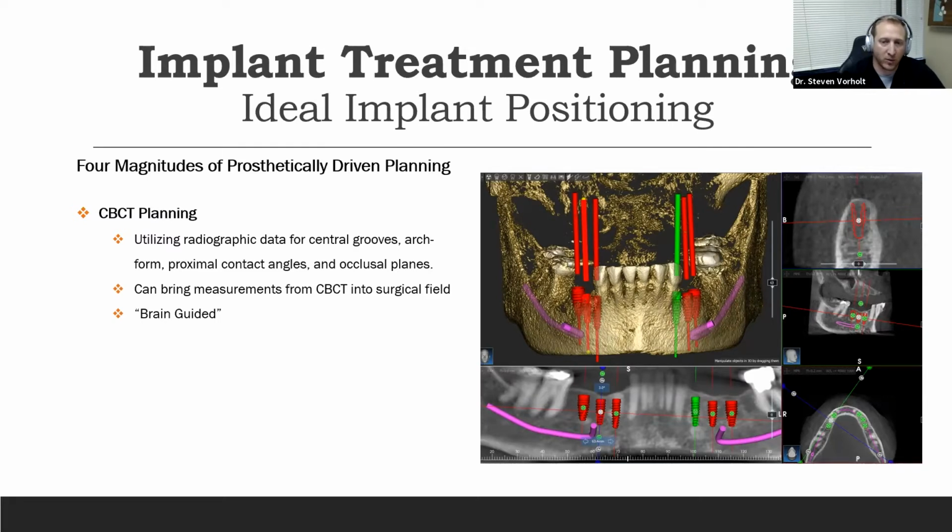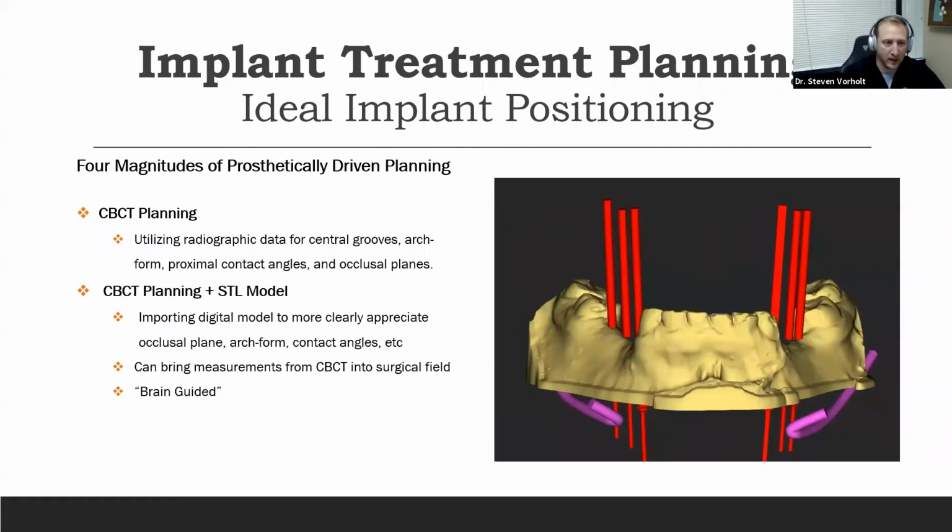So this is what some will call brain guided, which means I'm able to look at my cone beam software in the operatory, make measurements, double check different things and spacings and nerves and arteries and plates and whatnot, and then go to the patient's mouth and bring that information with me in my brain, right? We can also import STL models. So an STL model is a digital model, usually a soft tissue and tooth model that we can then overlay onto the patient's 3D X-ray.